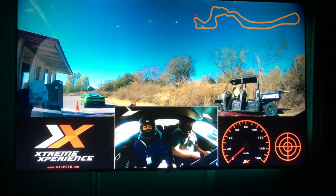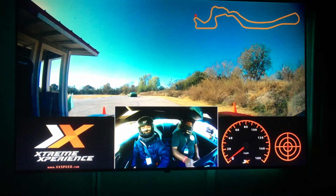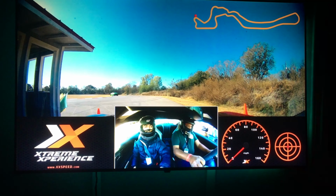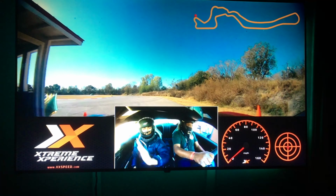You can pull up a little bit. That's good right there. Awesome. I'm just going to wait for him to get to the third green apex here. All right, that's good, bud. Nice and smooth. We'll give him one other try.